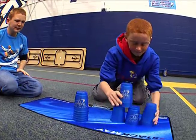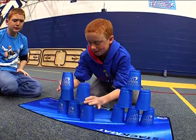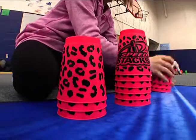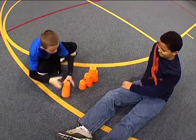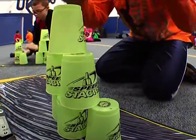Speed stacking is a competition where participants try to stack and unstack special cups in different formations as fast as possible. Well, it's really good with eye-hand coordination. I see it, and they cross the midline. Their hands, you're using both hands, and you can tell they really have to think about it.